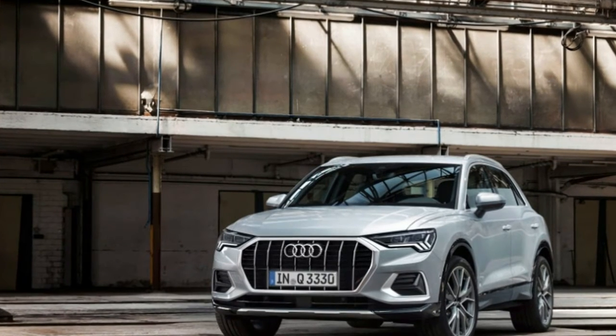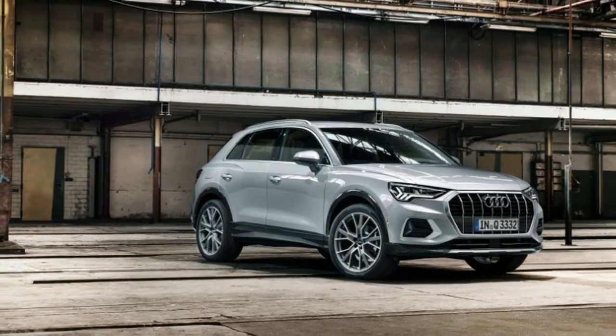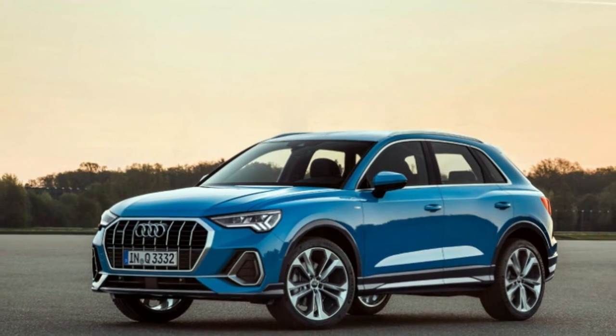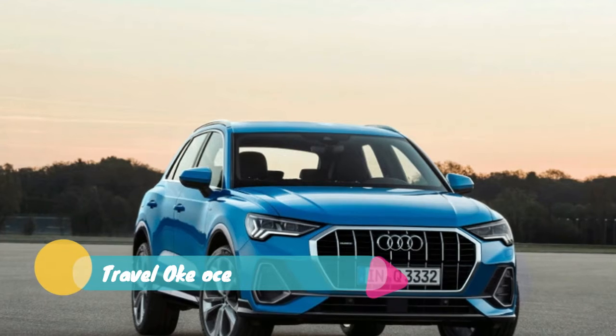The look is also well balanced. Smaller crossovers tend to have more balanced proportions, and the Q3 is no exception, rocking some Q8-esque features but avoiding some of the more controversial elements of that design.